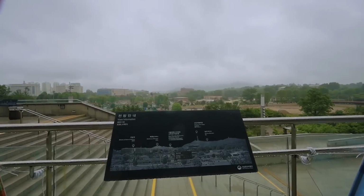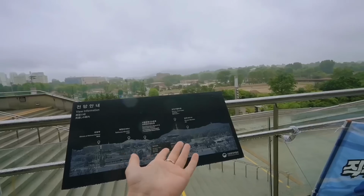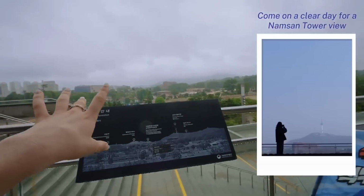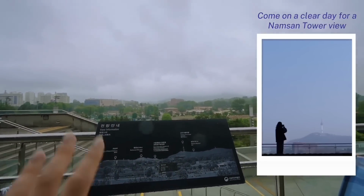Alright, I just wanted to show you guys the view from behind the museum I just got to. And what's cool is on a clear day you can actually see Namsan Mountain as well as Namsan Tower right from here, but it's a little bit foggy right now.